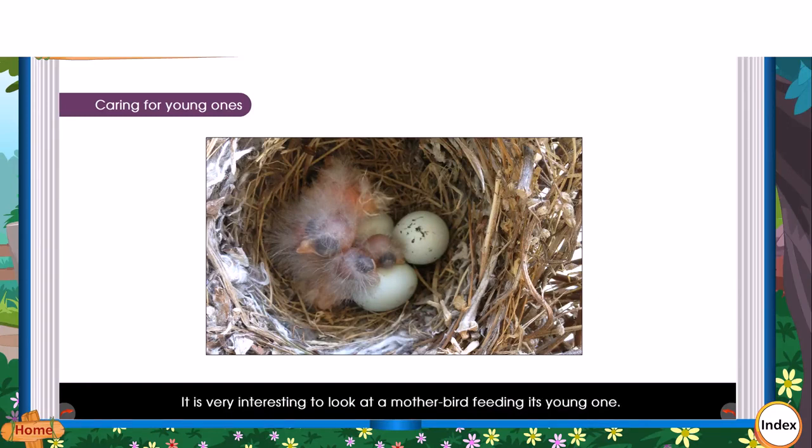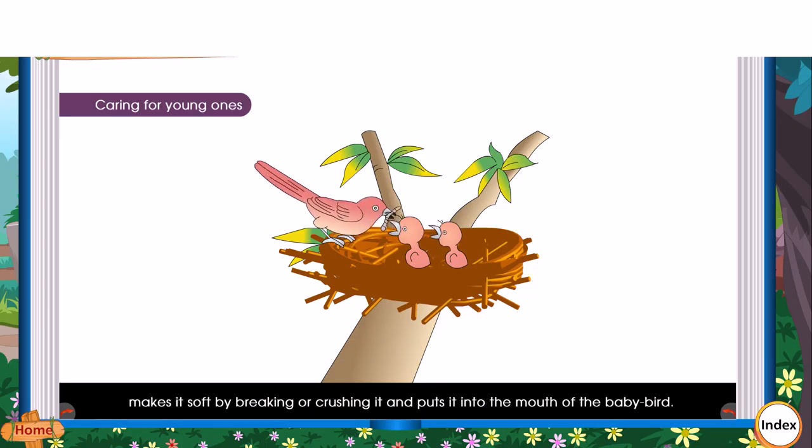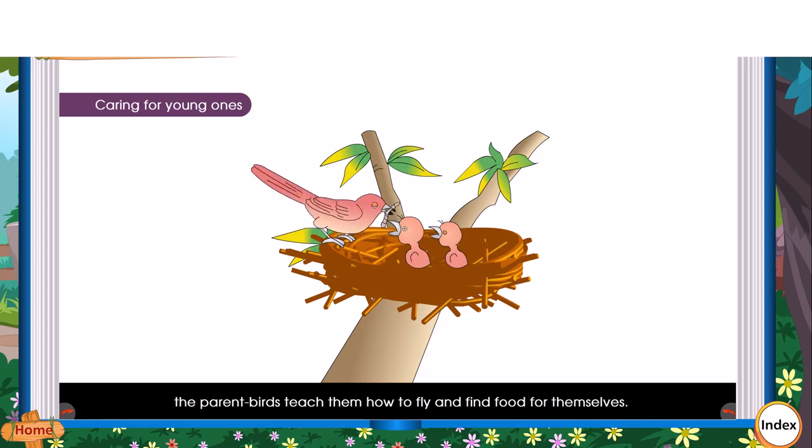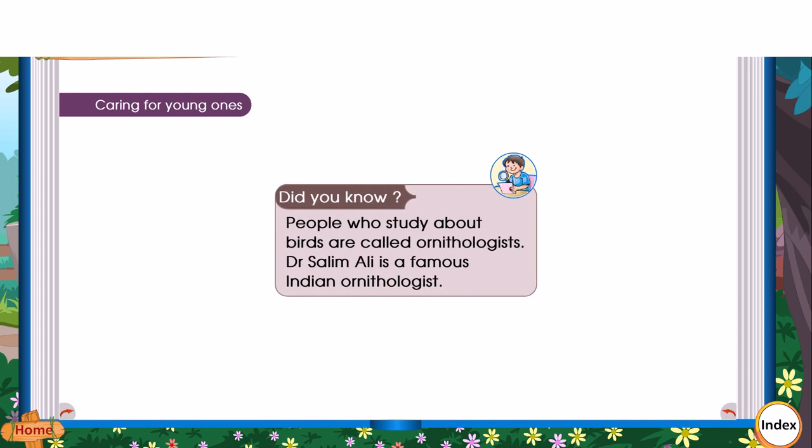It is very interesting to look at a mother bird feeding its young one. The mother bird takes the food in her mouth, makes it soft by breaking or crushing it, and then puts it into the mouth of the baby bird. As the baby bird grows up and has feathers, the parent birds teach them how to fly and find food for themselves. Did you know people who study about birds are called ornithologists?